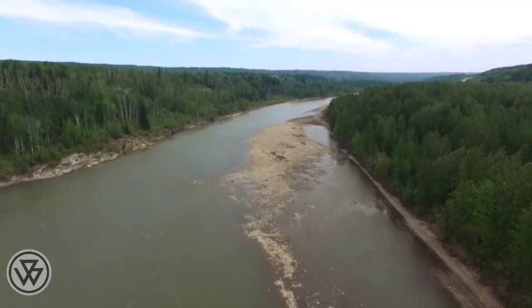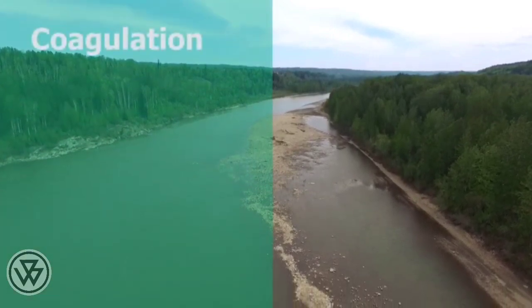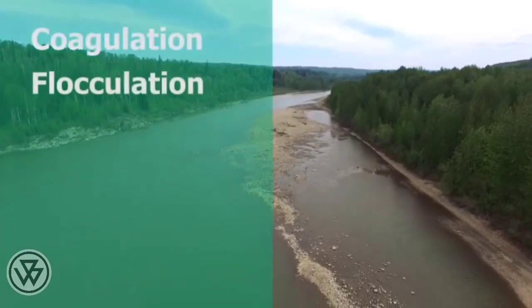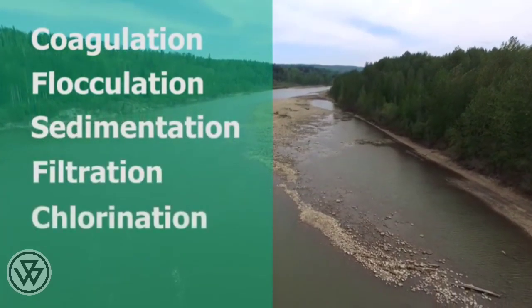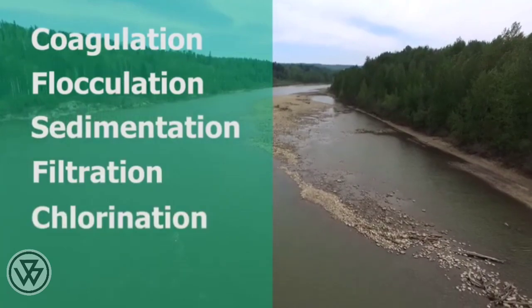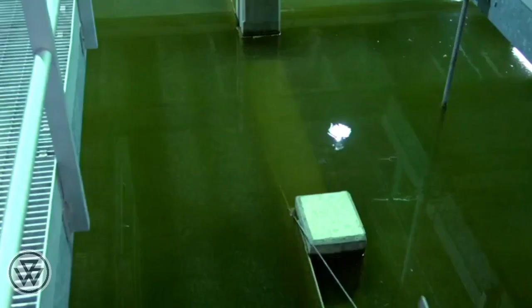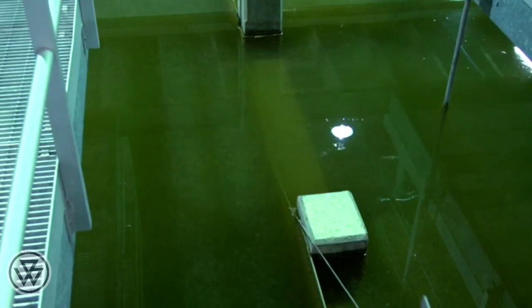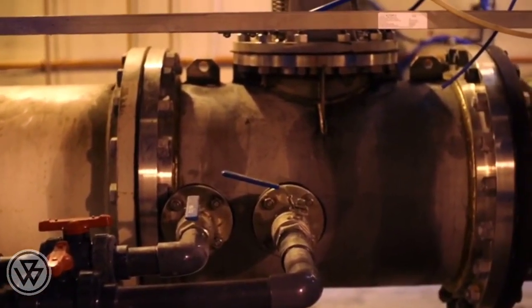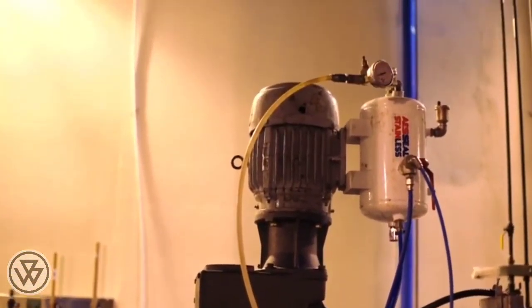There are 5 major steps in the water treatment process: coagulation, flocculation, sedimentation, filtration, and chlorination. After the raw water enters the treatment plant, polyaluminum chloride is added. This acts like a magnet to the dirt particles, causing them to attract to one another and form one large particle. A mixer disperses the chemical evenly into the raw water pipes, mixing it with the water from the Wapiti River.